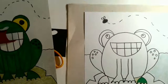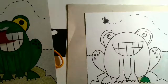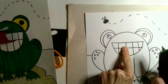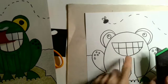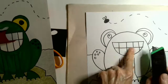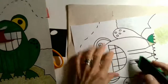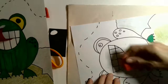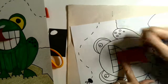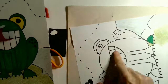Now, for this part, you are going to need to ask an adult to help you, because you will need to use an X-Acto knife to make a slit here. You can use scissors if you want, but it's a little bit easier to use a knife. If we were at school, I would help you do this and we would just use scissors. You're asking a parent or somebody that's helping you. All you need to do is mark where you need to slit it.